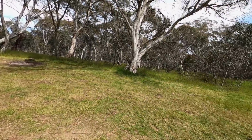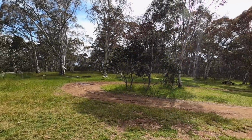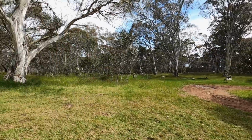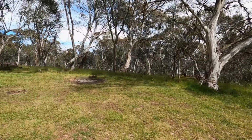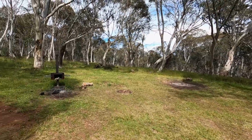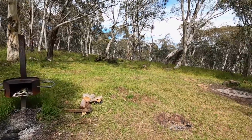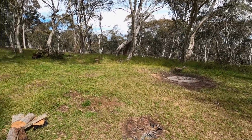So up here in the high country, there's these free campsites. They're more or less just sort of a pull in, there's picnic tables, there's fire spots. There's even a long drop toilet over there in the background. And each site gets its own little barbecue-y thing with the wood fire pit over there in the ground. And these are dotted all over the high country.